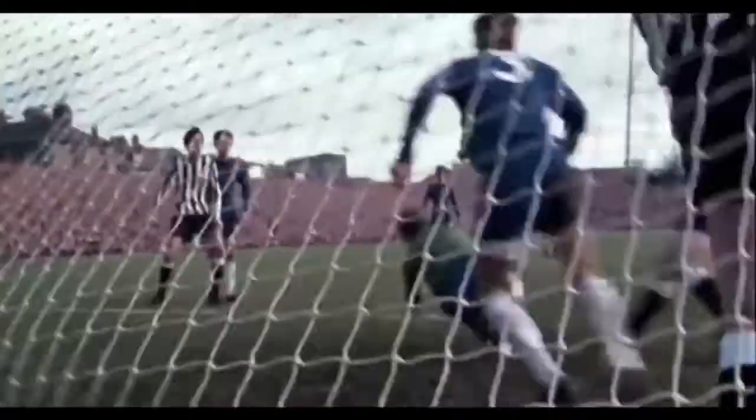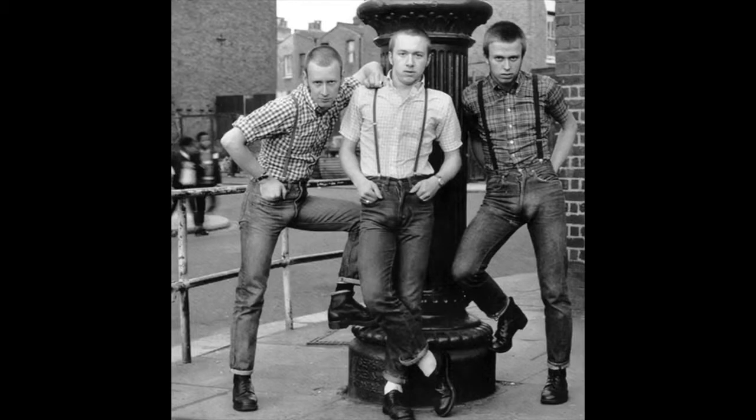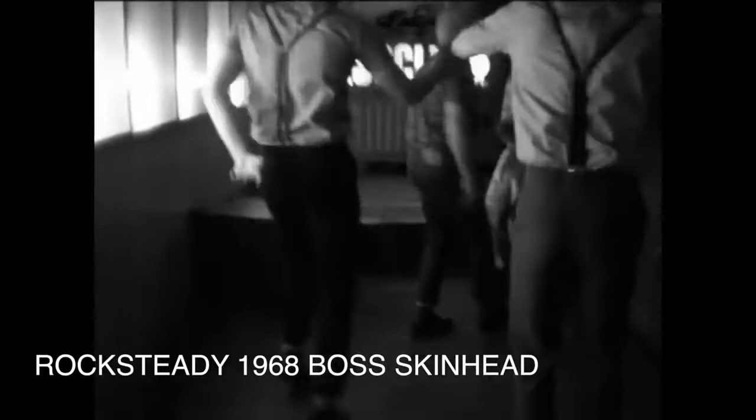Skinheads always wore heavy boots, but only adopted Dr. Martens as their uniform when the football police banned the steel toe cap predecessor. This was a form of rebellion against the police, so already the rebellious nature of Dr. Martens was established. They were often seen dancing to ska alongside Jamaican rude boys in those days.